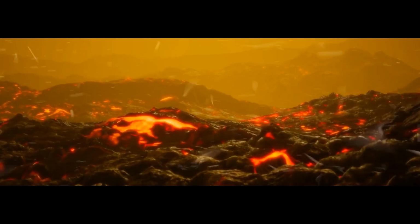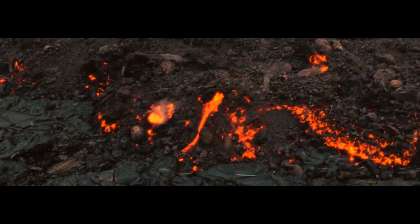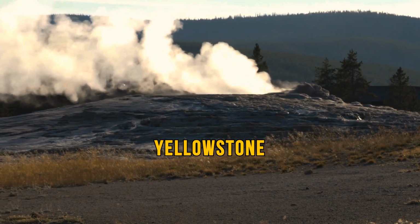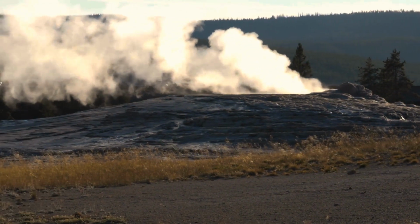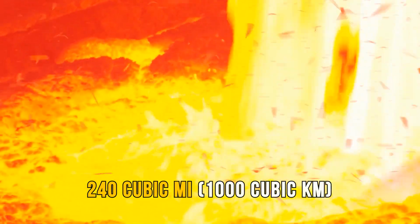Their eruptions can have catastrophic effects on the surrounding area and even impact global climate patterns because of the amounts of ash and gases they spill out into the atmosphere. One famous supervolcano is the Yellowstone one, which some say is gearing up for another eruption. It has the capacity to unleash a colossal eruption, spewing over 240 cubic miles of material.